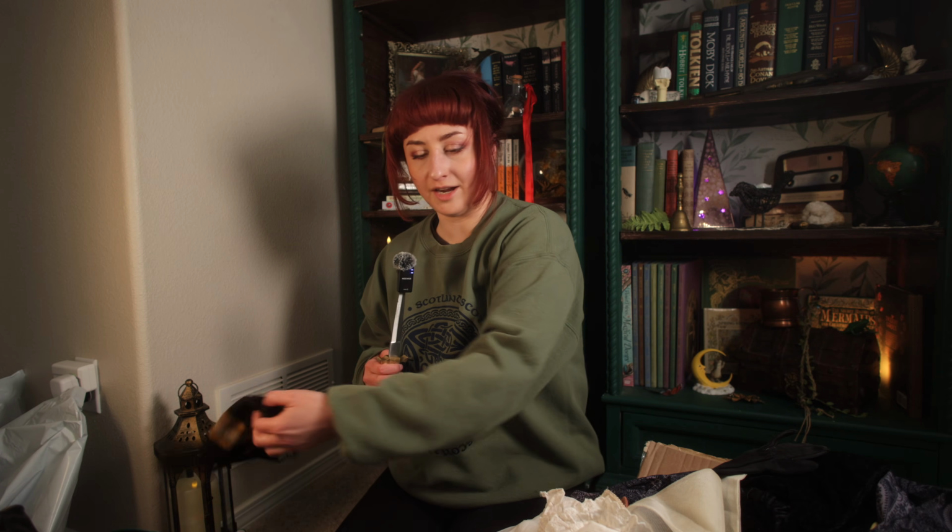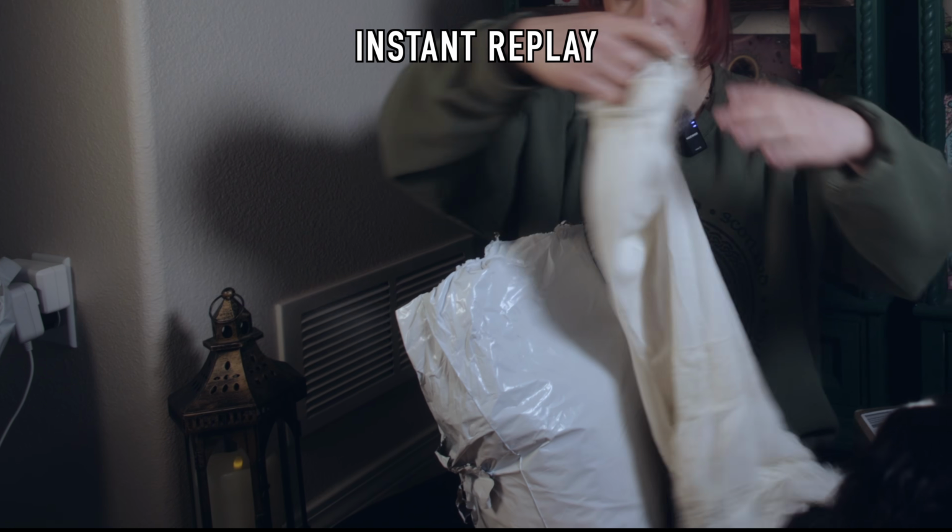And I missed a piece. There was a little baggie. I knew I was missing something. I have no idea, it was just down there. Light and slinky. But there's this. So yeah, that is the video.